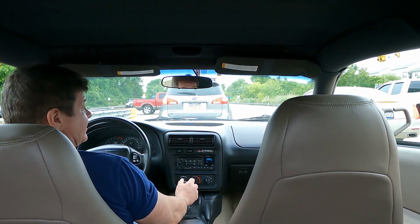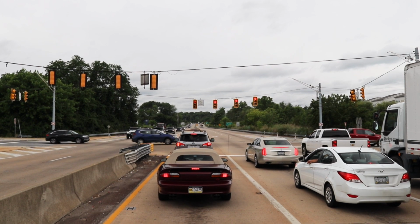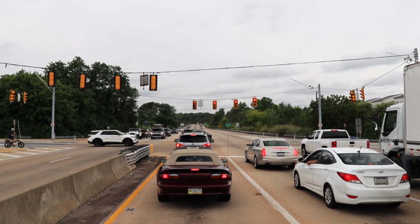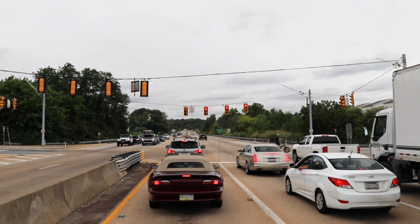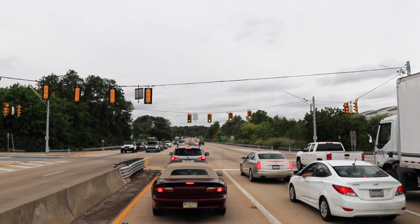The main thing with this car is just it never sat outside in the rain and got wet inside, or, you know, where it sat outside in the elements.